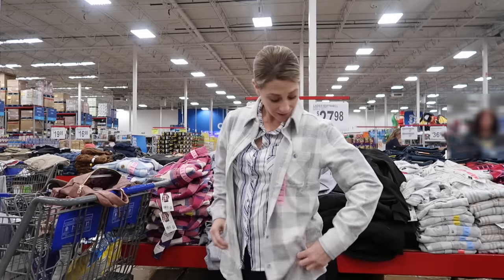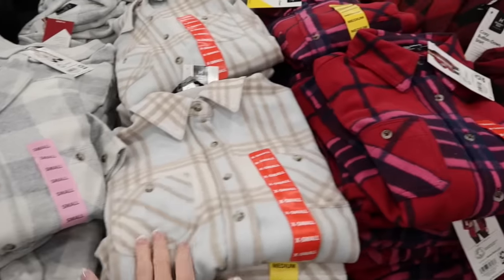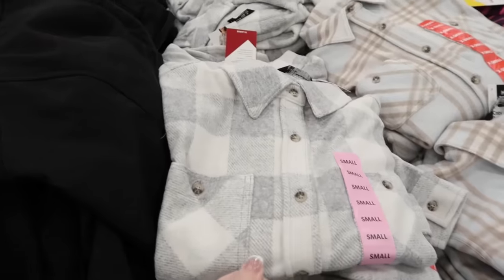These ladies' shirts, oh, they're so soft. So they have 3 different kinds. No, 4. This is for $16.98.